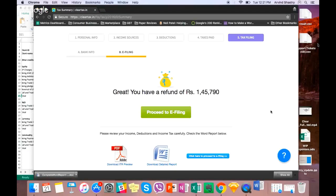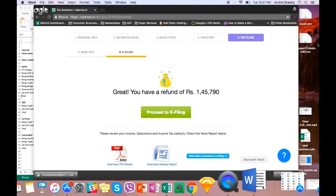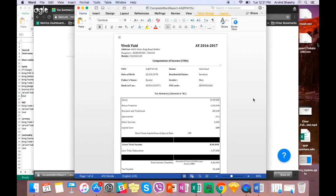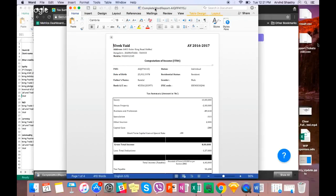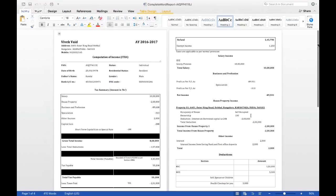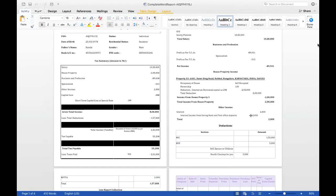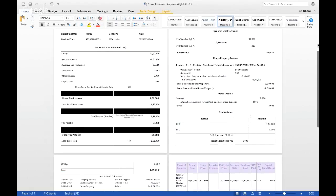Information can be seen from two views. One is a summarized view and other is the detailed view. Summarized view is available in Word report. You can simply see whatever information has been entered by us that has been populated over here. And it's a summary of your tax return. In case you want to see the detailed summary, you can simply go into the PDF that will open your whole detailed tax return.